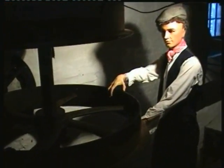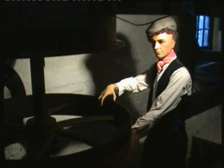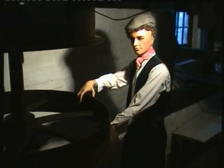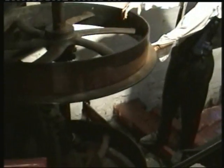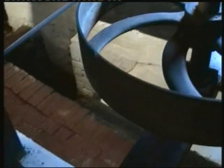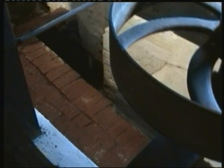This is the turbine and the wheels. This is in the old mill building. It's a nice model, I must admit. We won't talk to him, he won't answer us because he's behind glass and he can't hear us, you see. It's all the massive cogs, isn't it? So there you go. More wheels here, look. The water used to come rushing through there.